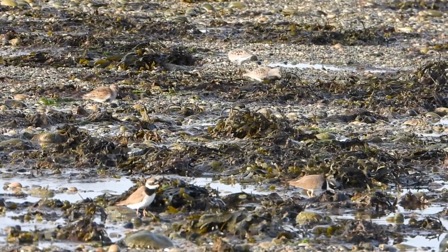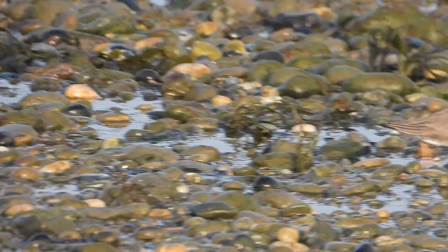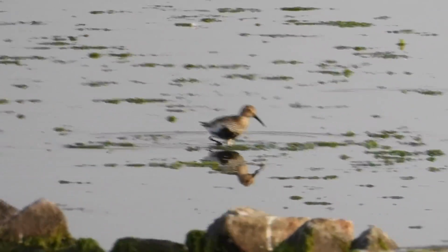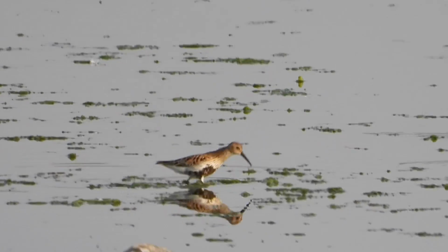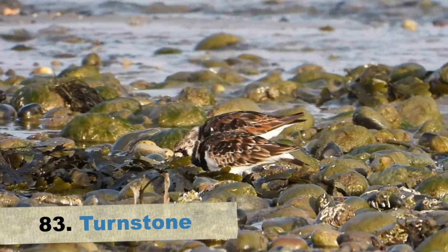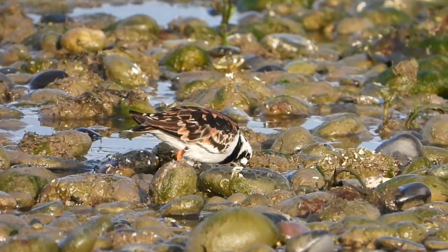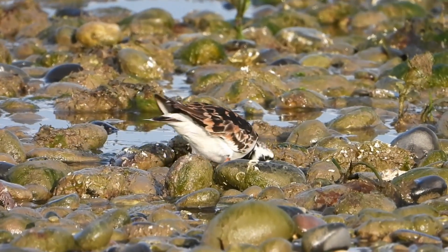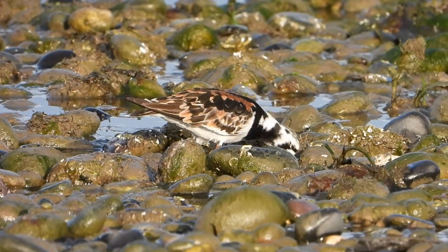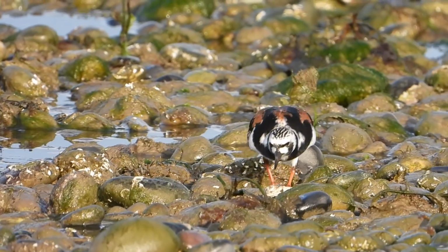Other waders present included dunlin and ringed plover, which we had seen earlier that day, but still lovely to see. There was another wader here which was a new bird for our big day, and that was the turnstone. There was a number of them doing what their name suggests, walking round, turning stones with their beak and picking up food from underneath. Some of these birds were already in summer plumage with black, white and orange feathers.